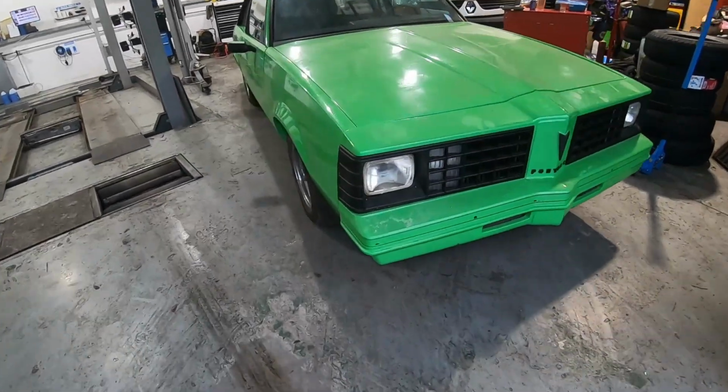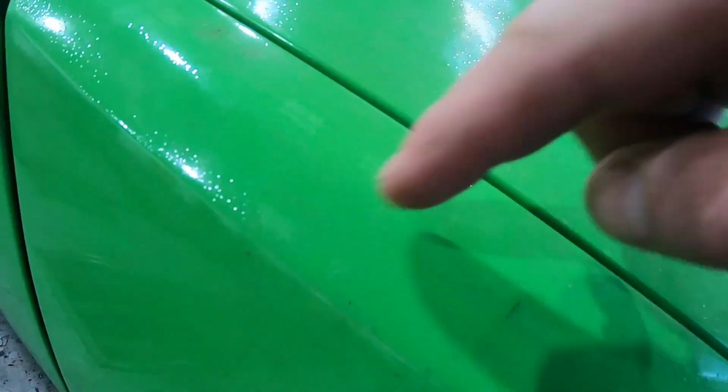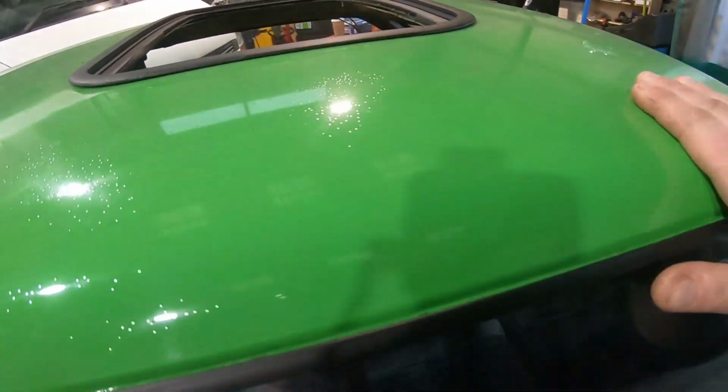Alright, now we've got some daylight on it. I was told it needed a respray. It probably does. You can sort of make out the little bits on there. Part of me is now thinking I might be able to wet sand it, flat it right back and bring it back up. That might be wishful thinking.